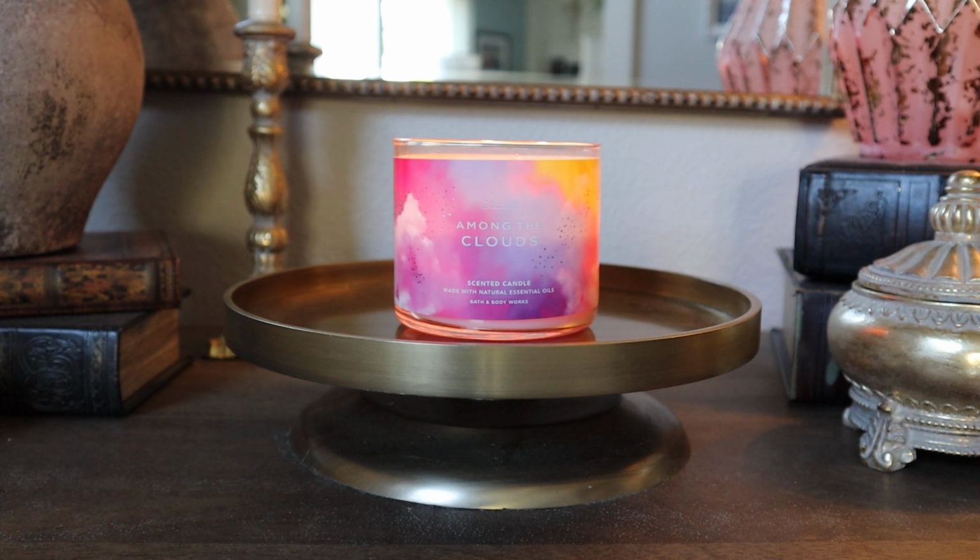All right, you guys, I really like this scent. This is kind of fun and unique. I believe this is a body care item as well, or a body care fragrance.